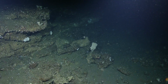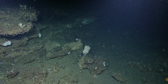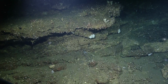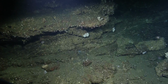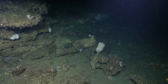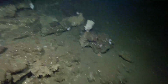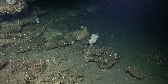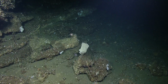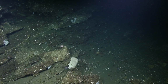So we're just trying to provide some narrative. We are working our way out of an area that was completely entangled in some fishing line from some sort of lost fishing trap. And we are moving to a different coordinate area on the reef that hopefully doesn't have any more fishing gear in it so that we can do a transect and continue our surveys of Footprint Reef.